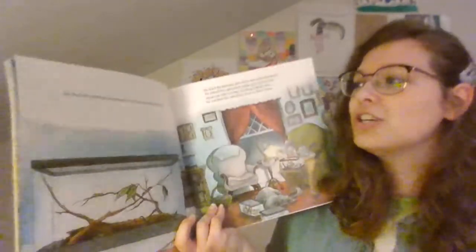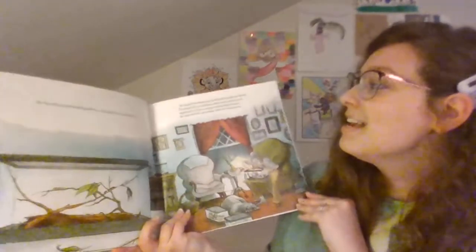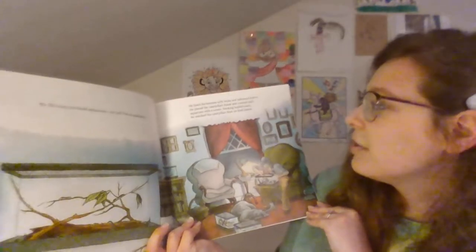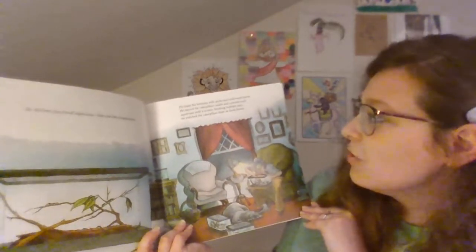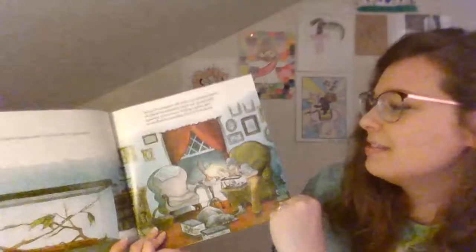Mr. McGinty purchased aquariums. Lots of aquariums. He lined the bottoms with sticks and milkweed leaves. He placed the caterpillars inside and covered each aquarium with a screen. Stroking Sophie's ears, he watched the caterpillars feast on fresh leaves.